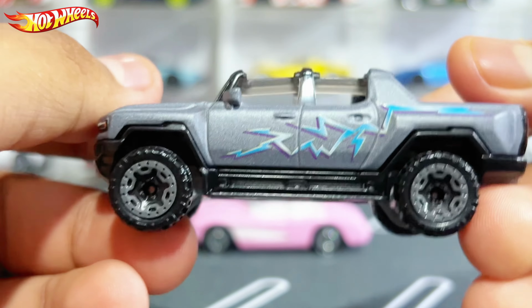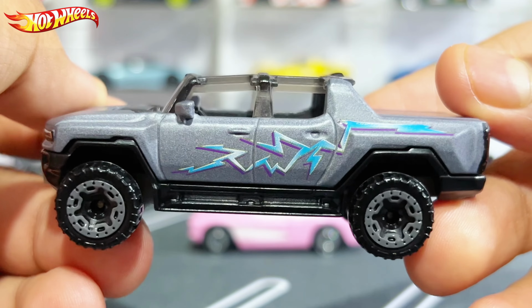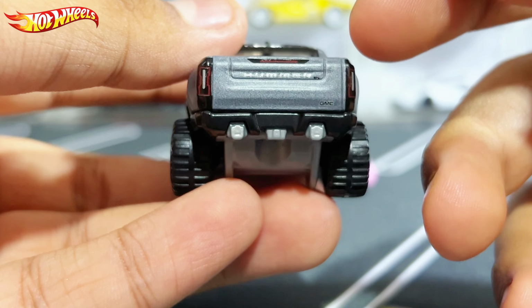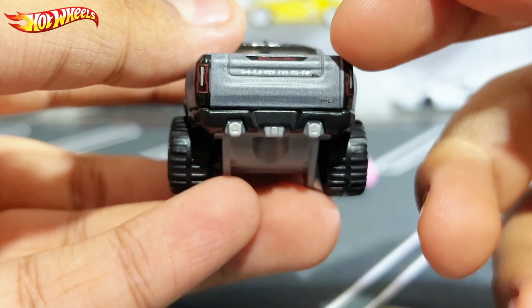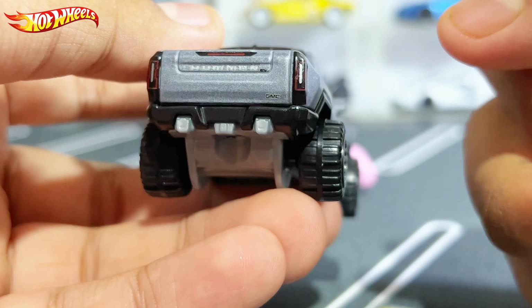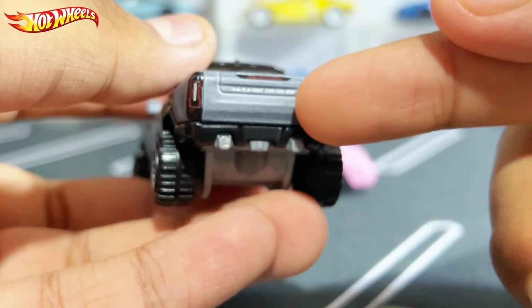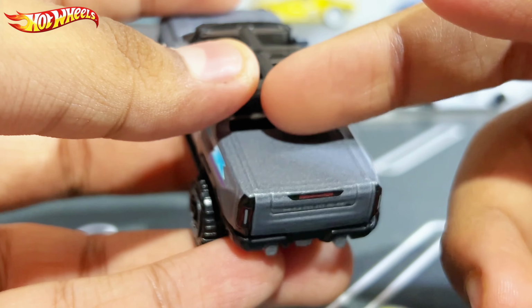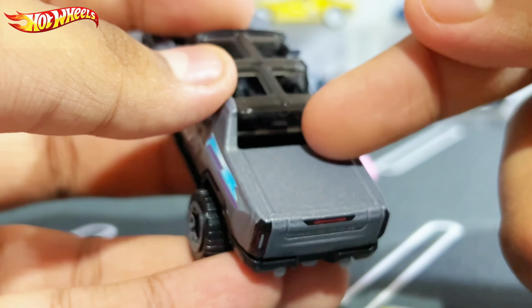Here is the other side, if you are wondering. There you go. Moving on to the back, you do have some vertical rear lights, which have some red and white accents as well, which is pretty cool. It says Hummer right there. And basically the flatbed, the bed, like I said, is actually covered.